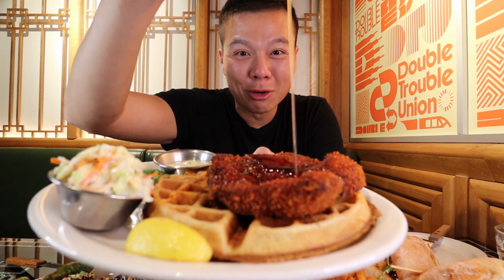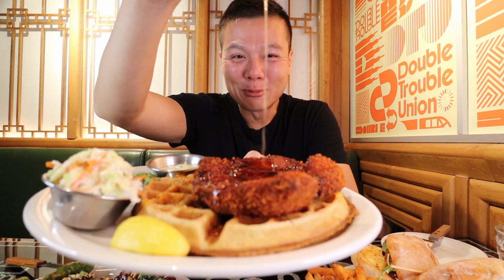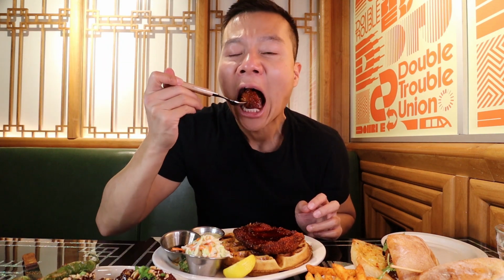I'm gonna first drizzle some maple syrup. Oh my gosh, look at that. Oh boy, I should have worked out twice as hard today. Just like that. Looks so beautiful. Spicy chicken, here we go.